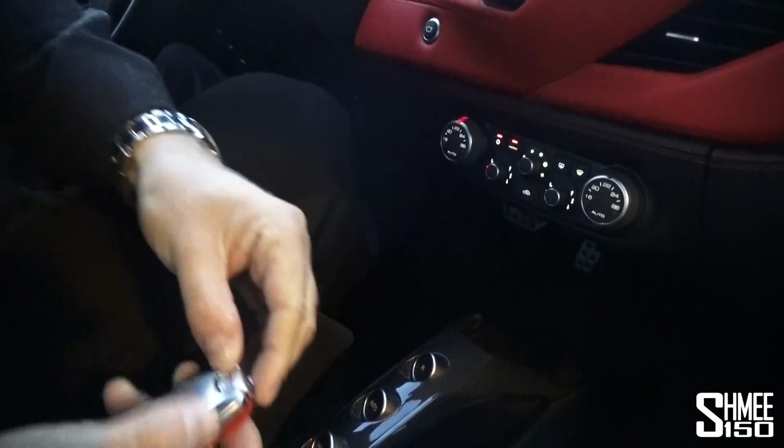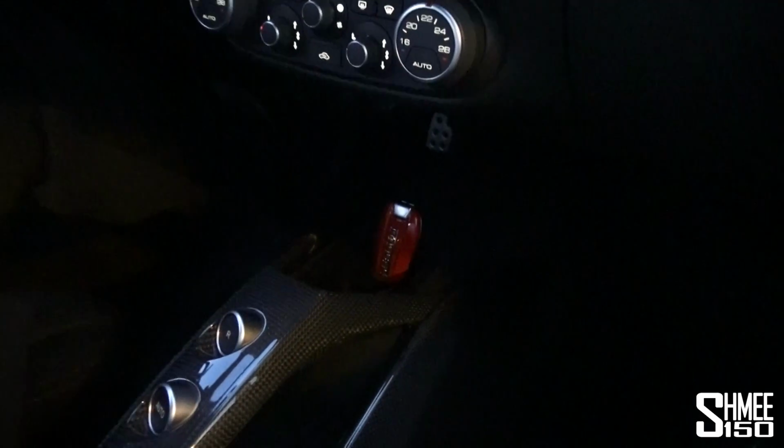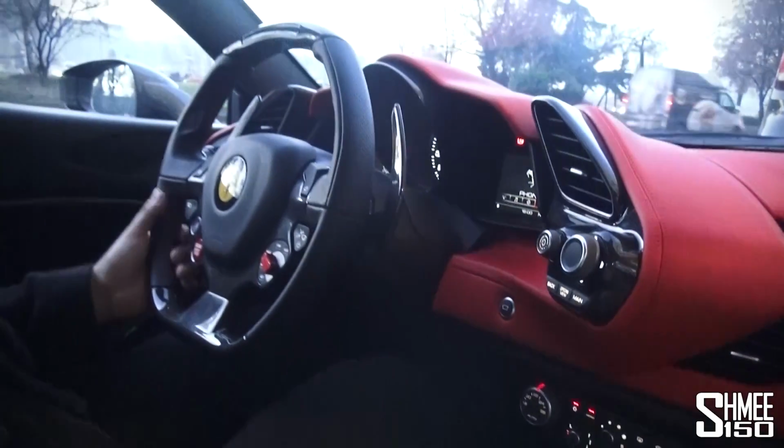So this too, you can pull this out if you need to get in. Kind of similar to every other car in the world, but it's also got this nifty little spot here. It's fun to show this stuff because, let's face it, who watching this video knew there was a spot there to put a 488 key? Probably no one, but they do now. Well, we're all about the details.